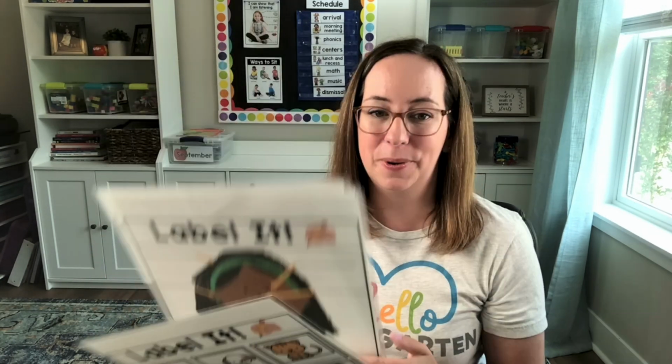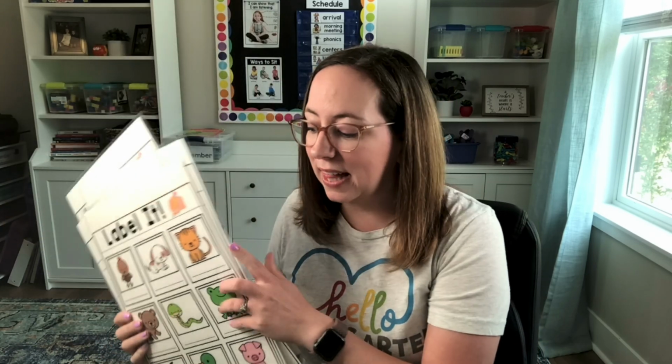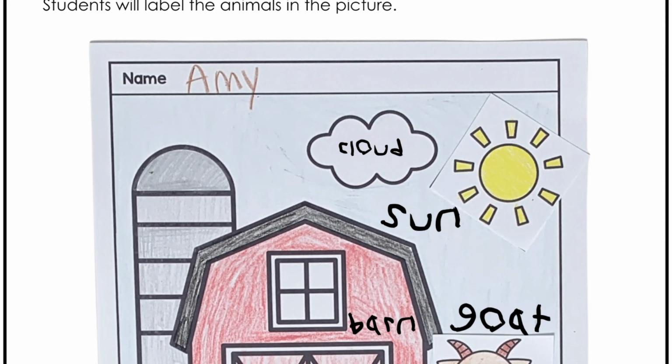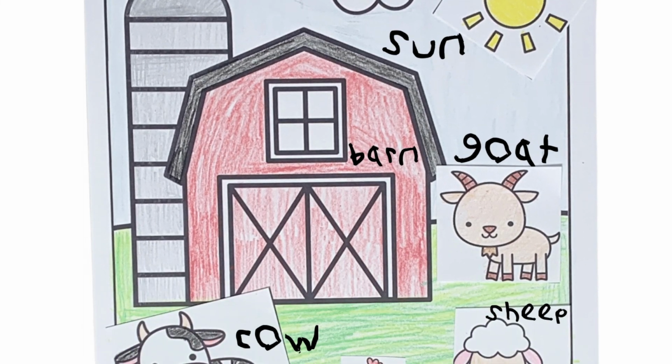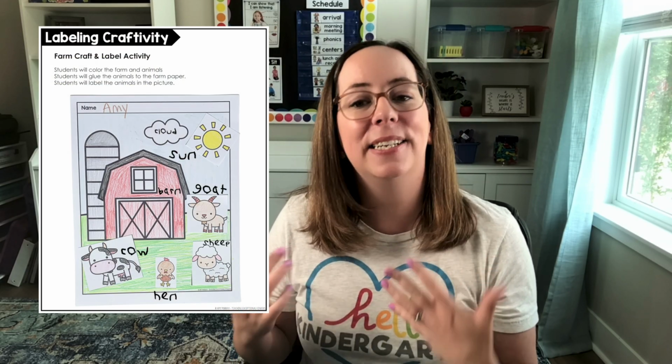So you'll label a person, different pictures of animals, a house. There are all different scenes as well to label. So students will get lots of practice over the course of 7 days labeling. And then there's a culminating activity that looks like this at the end, where they'll design a farm and label all the animals in the farm. And that makes an adorable bulletin board as well.